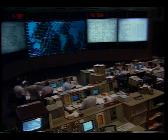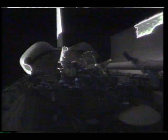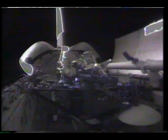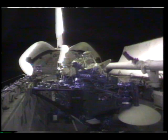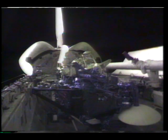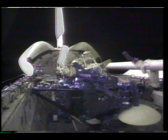That picture did show that the right-hand door of Discovery was opened, and the left-hand door now being opened. Switching cameras now to the right-hand side of the orbiter, looking toward the tail as the left-hand door opens. Flight Director Jeff Bantle now polling the room to get a go for orbit ops. That's a phase in which the crew can stay on orbit for the remainder of the flight.